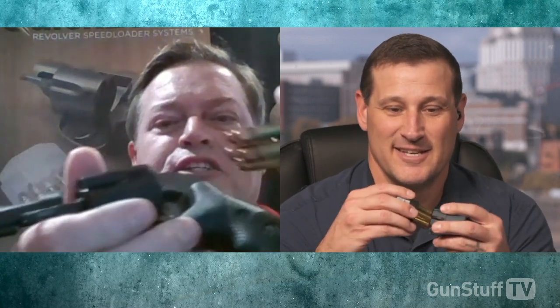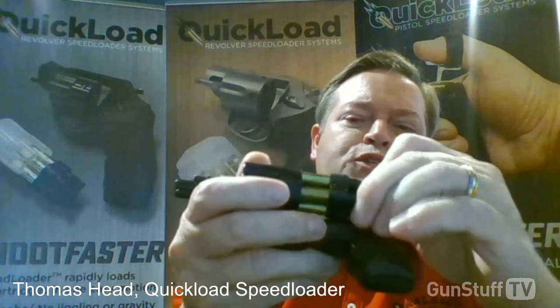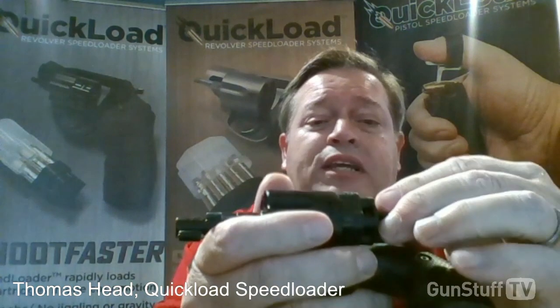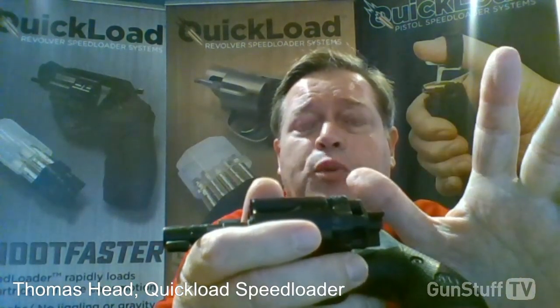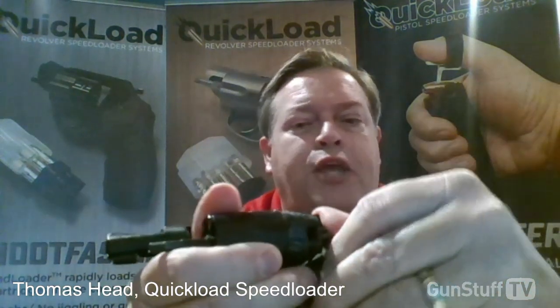Let me just demonstrate real quick. This is a 438 Smith, and Smiths and Ruger LCRs are notoriously difficult to handle with speed loaders. You can see this one slides right in, clears the grip, clears the thumb latch, and you just keep pushing. You get tactile and audible feedback. There we go. And it positively chambers the rounds.